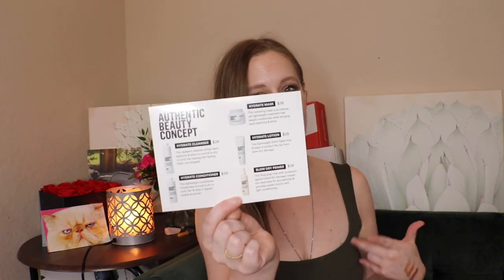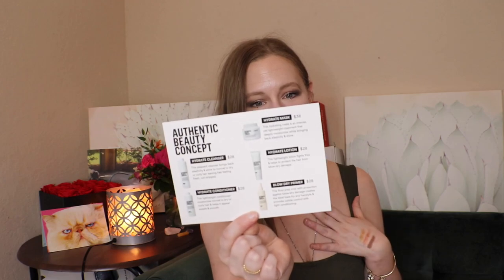And I think I got a full size in here. So you get 5 items, all full size, and they look like the value of the box is going to be super high. Oh, he's cute. I think that is who owns the brand and curated this box.